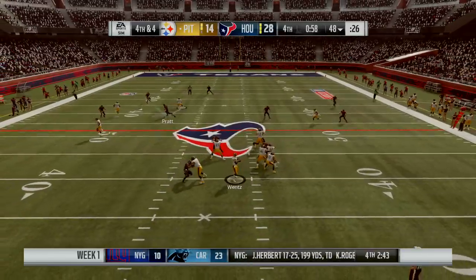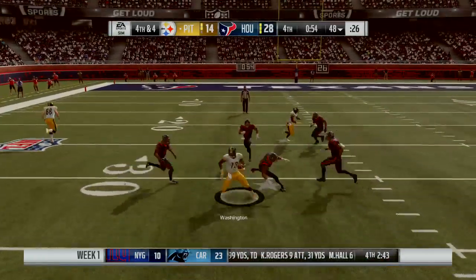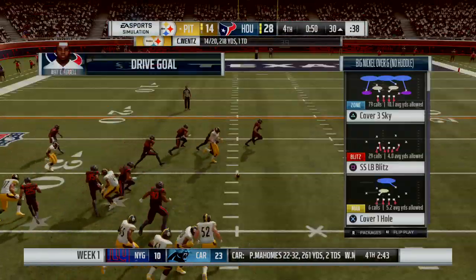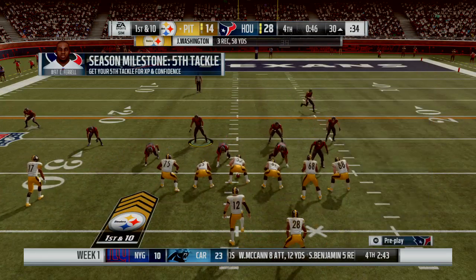Now Wentz, got to have this one. And he'll find Washington. That's complete. He's got this to the 30 before being taken down. They keep the game alive, at least for the moment, as it's a 1st down.